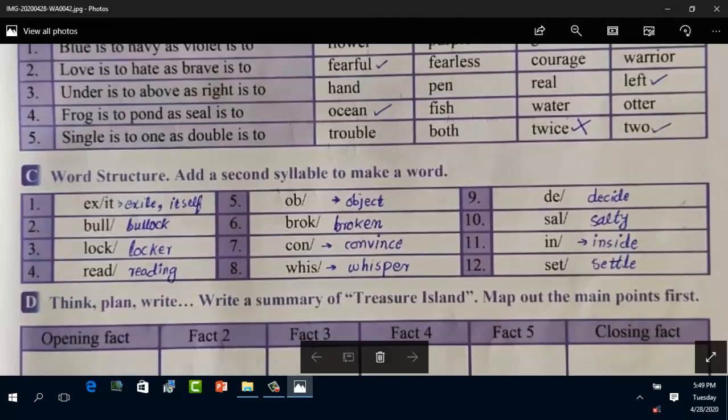C. Word structure. Add a second syllable to make a word. Ex, it, exile, or itself. Bull, bullock. Lock, locker. Read, reading. Ob, object. Broke, broken. Con, convince. Whis, whisper. De, decide. Sell, salty. In, inside. Sit, settle.